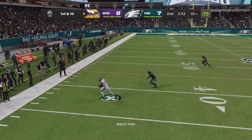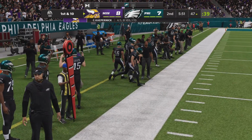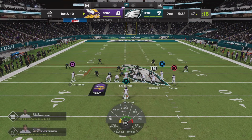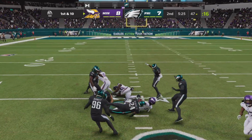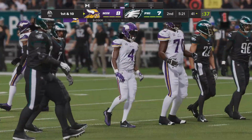On first down, Kaepernick. This one brought in by Jefferson. And he'll be out of bounds, but able to get it out past the 45. They'll run on first down. It's Cook, and taking it across midfield and just shy of the 40.